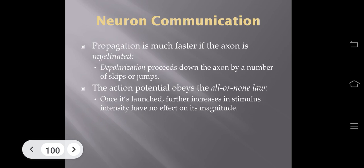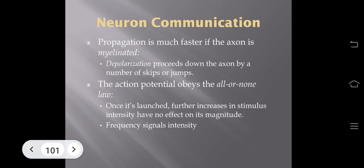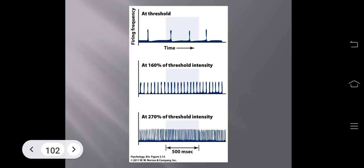Neuron communication, propagation is much faster if the axon is myelinated. Depolarization proceeds down the axon by a number of skips or jumps. The action potential obeys the all or none law. Once it is launched, further increase in stimulus intensity has no effect on its magnitude. We just mentioned all this. Then threshold intensity.